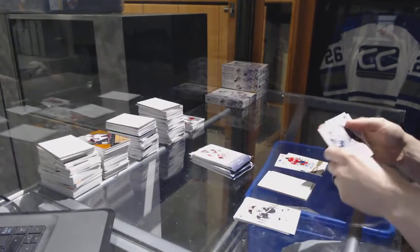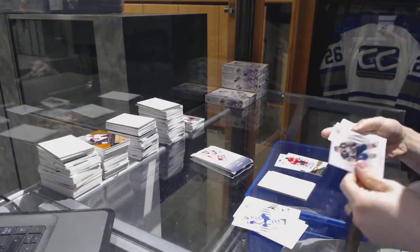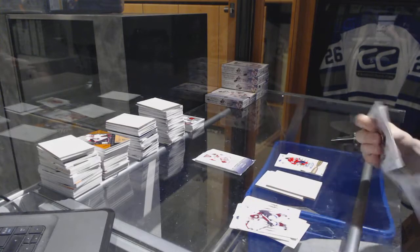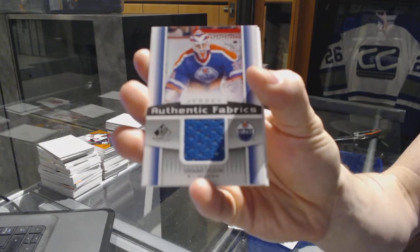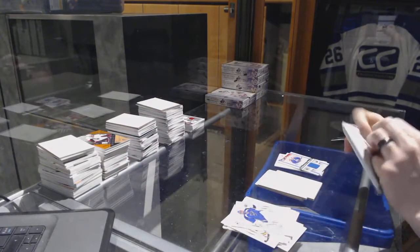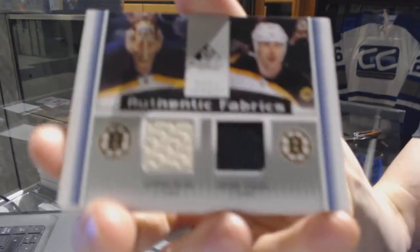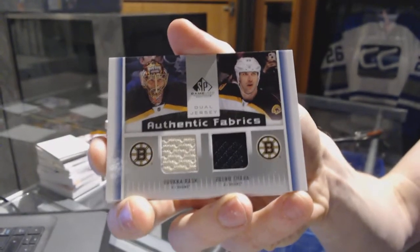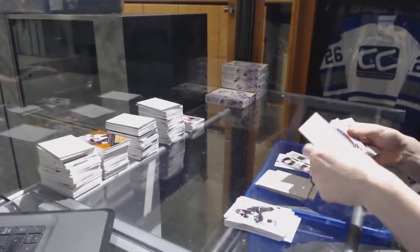All right, so if I remember this product as I do, we're getting a base pack right here. And there it is. We've got an authentic Fabrics for the Edmonton Oilers, Grant Fuhr. And an authentic fabrics for the Boston Bruins, Tuukka Rask and Zdeno Chara.